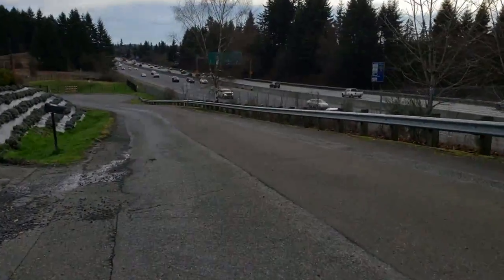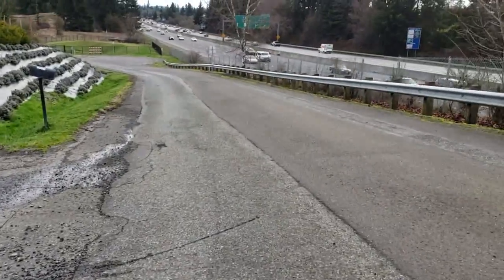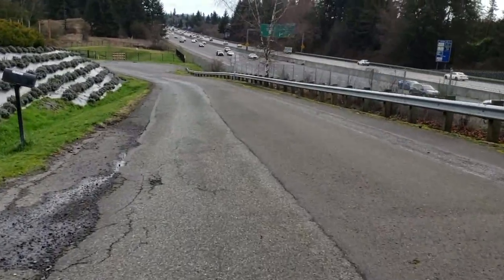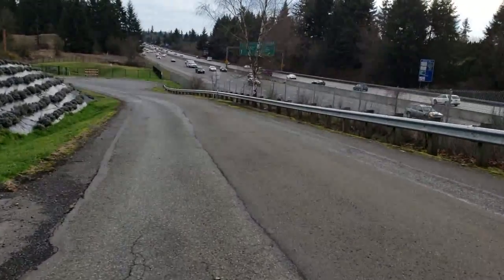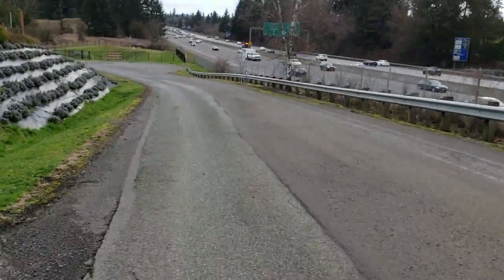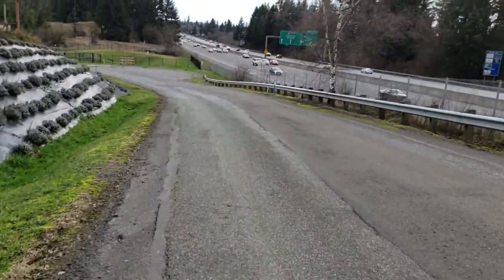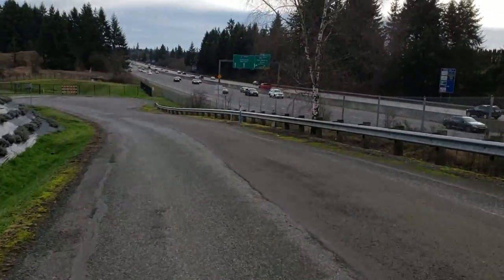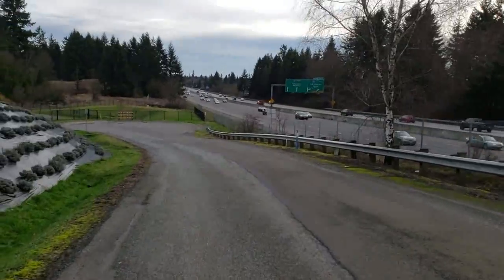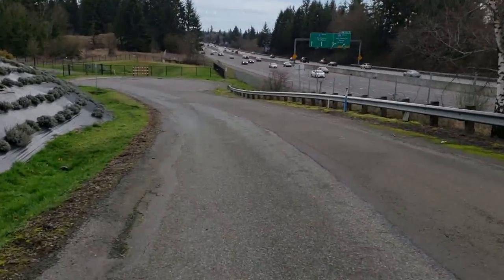But yeah, traffic's not bad today. It's a Saturday though. Usually it's really busy here. We're just north of Portland and Vancouver right now, and the I-5. It's like somebody's car is overheating down there on the side of the road.